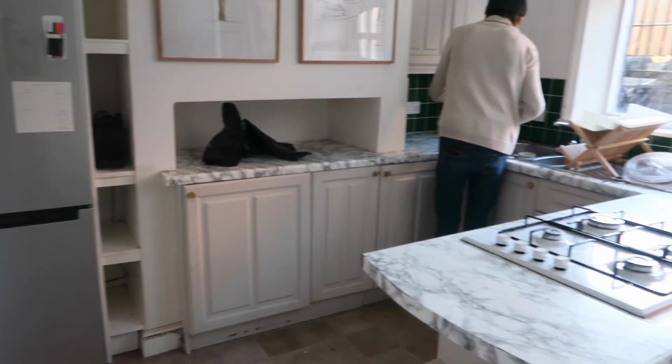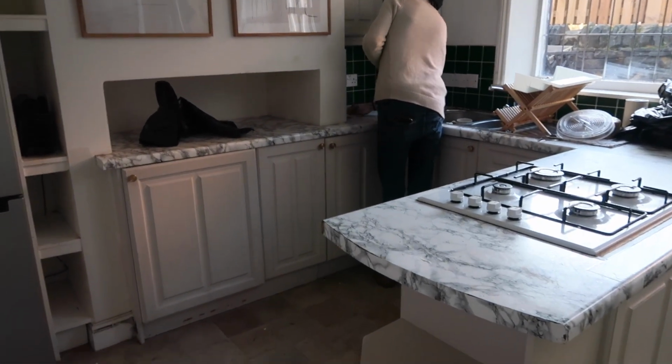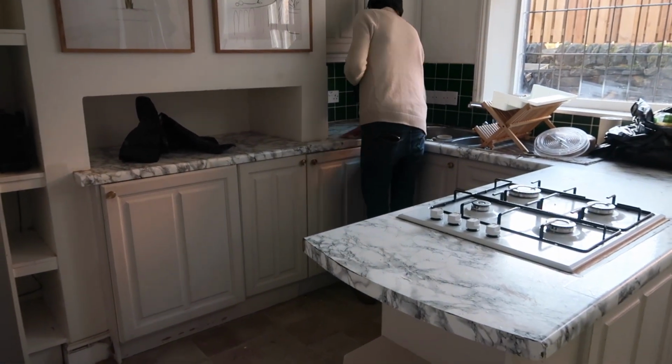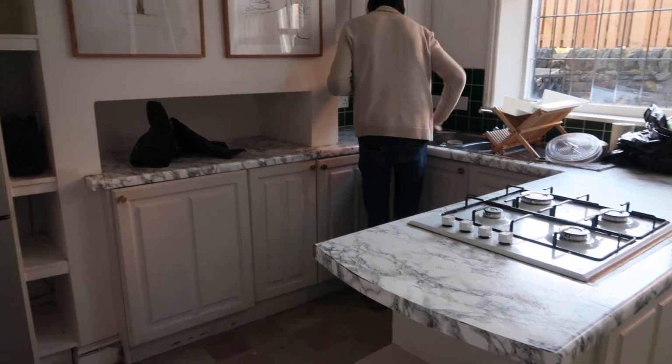Okay, every nook and cranny is now being emptied. So we're gonna get some hot soap and water on the walls, multi-purpose spray on the countertops, blitz cleaning this up, and then we'll start putting everything back together.